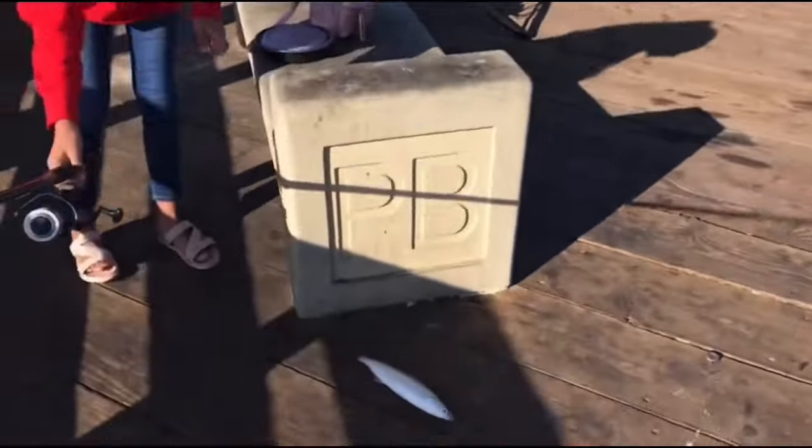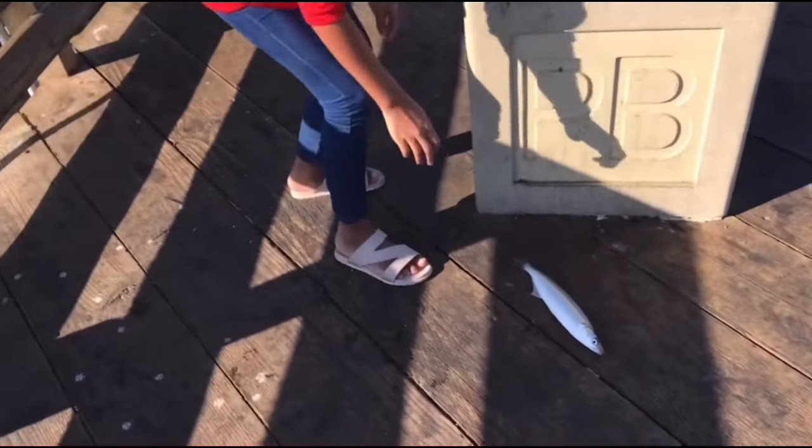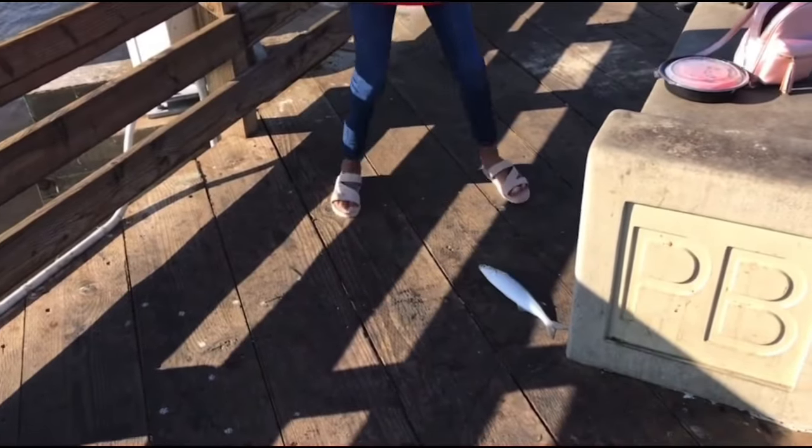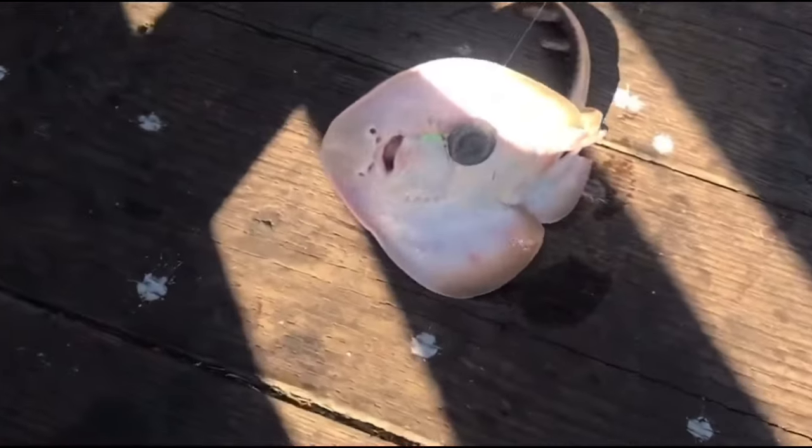It fell! You got it. You got it. Wait, no, it's gonna jump. He's gonna jump. It's gonna jump. Look at that, you guys. It has its face on the bottom. You see that face?